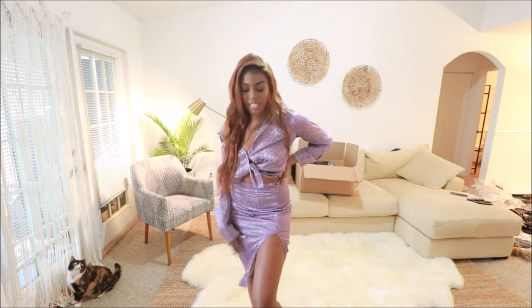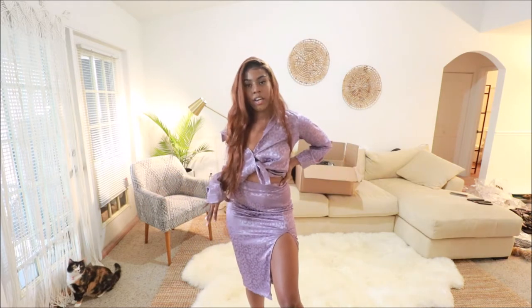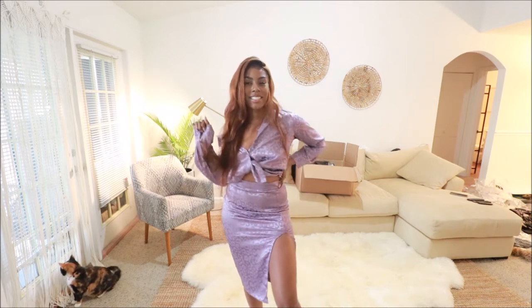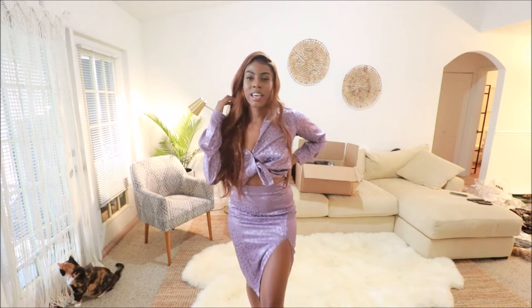I think it looks cute off the shoulder, so that's how I'm gonna wear it. What y'all think? Y'all like this one? Oh, also, the skirt has a nice slit. It's a midi skirt, but the slit goes all the way up your legs, so it's kind of sexy. So yeah, let's go put on the next outfit.